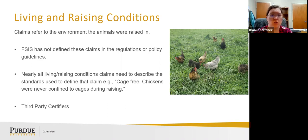There are some third-party certifiers that will give these kinds of claims, but they're not quite as common as with some of the other labels that we were talking about. So some other labels are cage or crate-free, free range, not confined, free roaming, pasture-fed, pasture-grown, meadow raised. That's one I haven't personally seen. So if anyone's seen a label that says meadow raised, I'd be interested in seeing that. If they are making a claim and saying, hey, we were approved by a third party, you have to include that third party's information on the label.